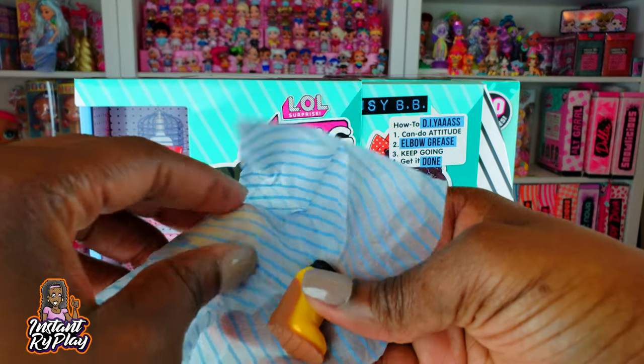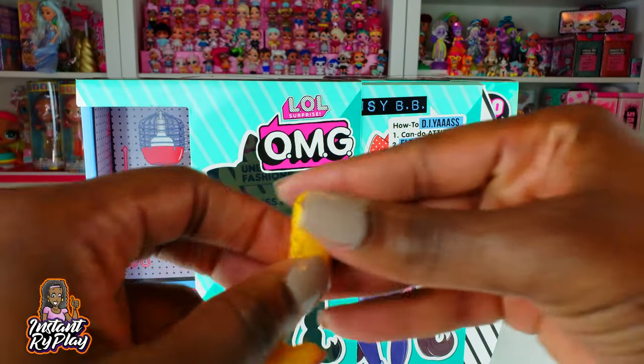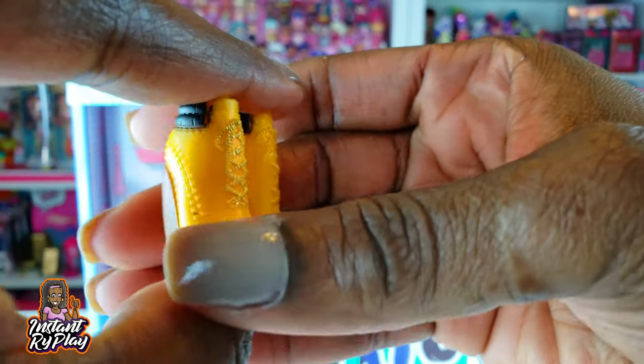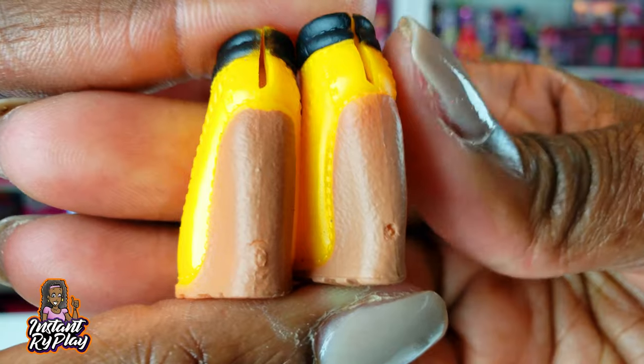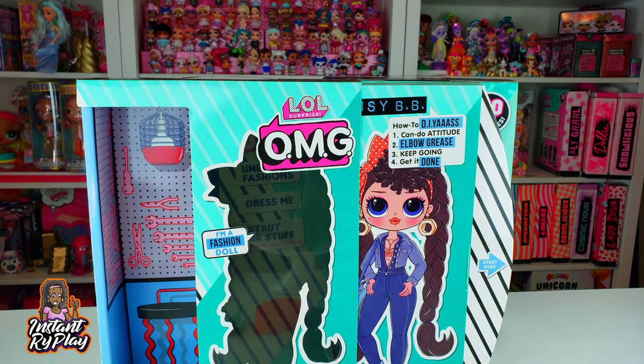So these boots, oh, so these are wedge boots. Oh, nice, that's what it said. So it's got some stitching on there and some gold laces. So very, very nice, very stylish, my girl. And of course they have left and right, so you make sure you put the right ones on your girl.